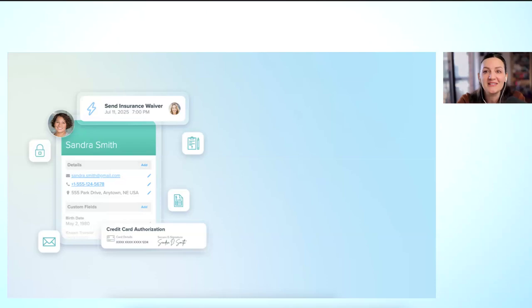During this session, we're focusing on CRM, which is client relationship management, or customer relationship management, however you want to say it. Basically, it's where you keep things organized for your clients. But the best thing about Travefy is that we also support PCI compliance, so you can collect information securely and safely.